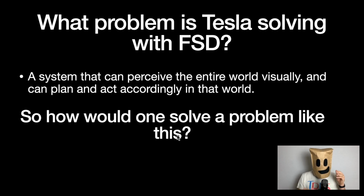So how would one solve a problem like this? How would you do that? The planning and acting part of that problem is actually not so difficult if the car can accurately perceive the world. If a car can accurately perceive all the details of the world around it as it's driving, then you can traditionally program that car to follow the path it's driving on, get to the destination safely, not hit the pedestrians, stop for them because they know they're pedestrians, not hit other cars, yield to cars that are coming aggressively, things like that. It can make all those decisions relatively easily if it can actually perceive the entire world.